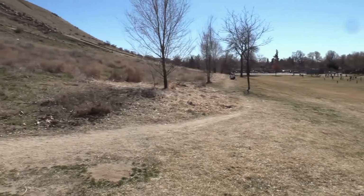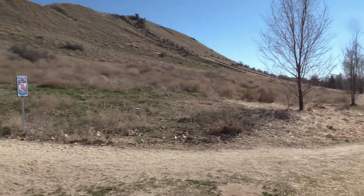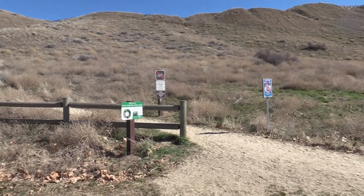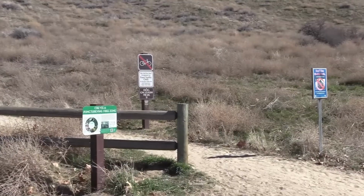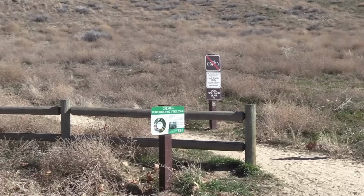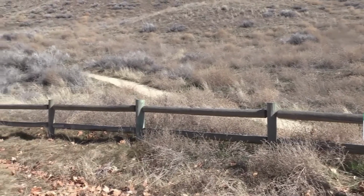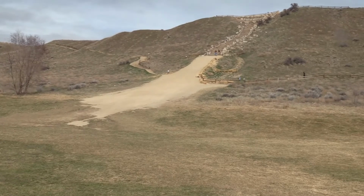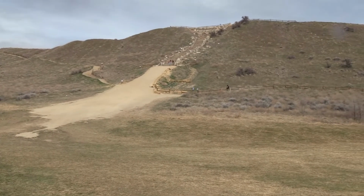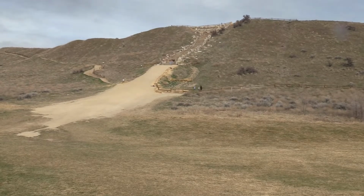I'm gonna swing on around, get a shot of the hill. Right behind me, you can see there's another trail that you can choose. It's pedestrian only. You can have your dogs, but they've got to be on a leash, and you better be picking up after your dog, because if you don't, that's just gross and rude. Before we start heading up the mountain on one of the paths, I wanted to give everybody a shot of straight up the mountain and why it's called Camel's Back.